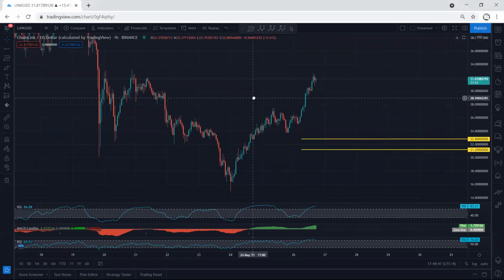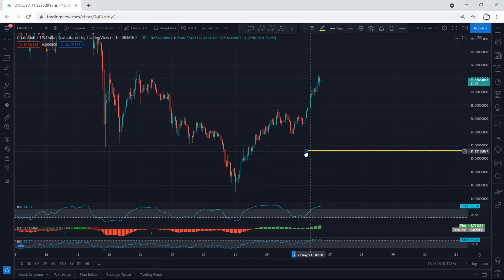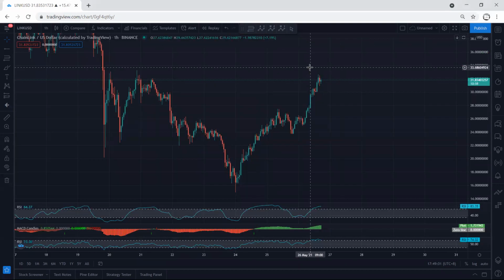The only update is we start to book the profit if traders want to keep the trade, if they haven't taken the profit already. Now we want to see what's next. If we refer to the indicators, we don't see the divergence here. Here we see the divergence. Each of them is giving us different information.